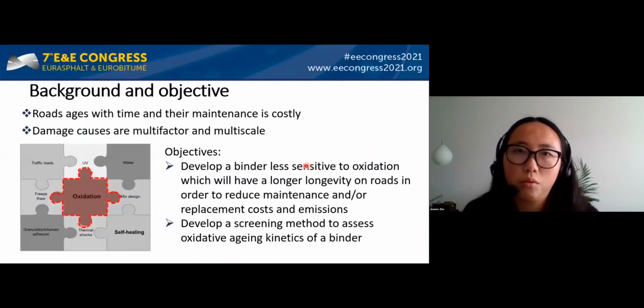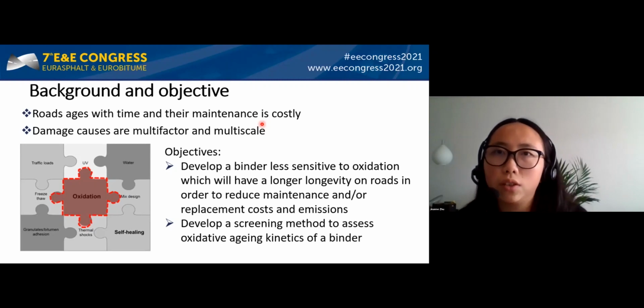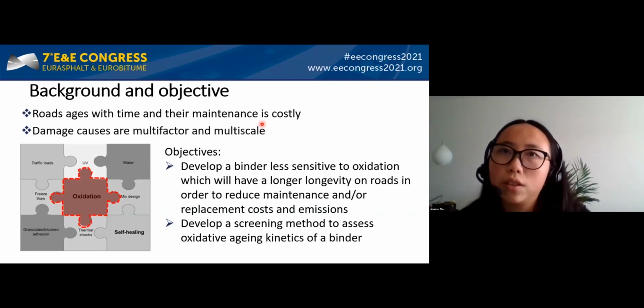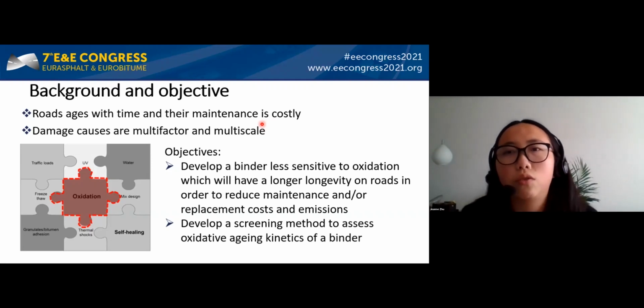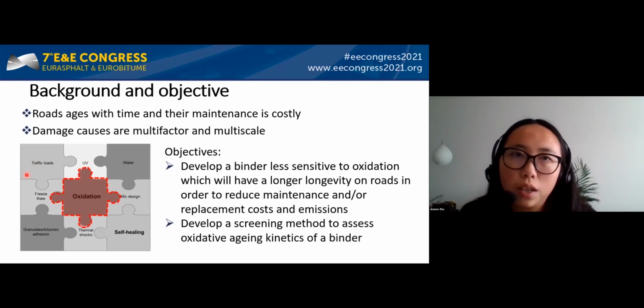What motivated our work is that we know roads age with time due to environmental conditions, resulting in changes in asphalt properties. We know also that their maintenance is costly, so the less the communities have to maintain or replace their roads, the better. Now, if we look at the damage causes, they are multi-factor and multi-scale, as you can see here. And when studying the aging topic, it is important to consider the three scales: binder, asphalt mix, and pavement. It is also important to look at several parameters in parallel.